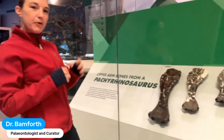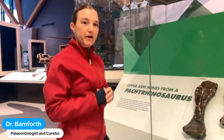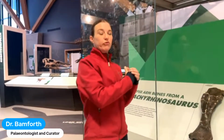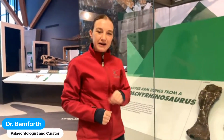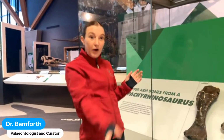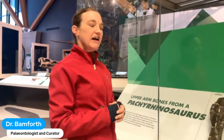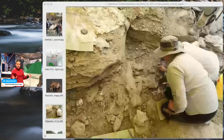So the Pipestone Creek bone bed is one of our coolest bone beds from up here in northern Alberta. It's actually open to the public. So if you were to come and visit us here in Wembley during the summer, you could actually go out to the Pipestone Creek bone bed and you could see us excavating there. Again, there are lots and lots and lots of bones there.